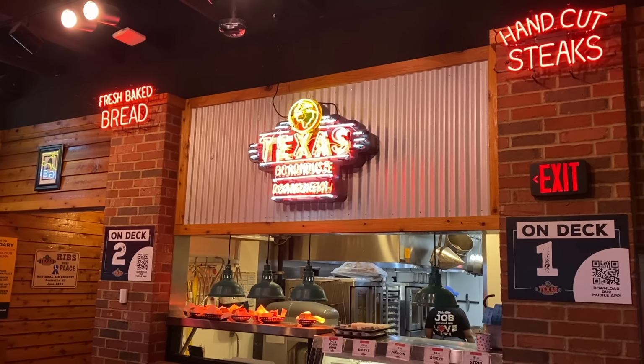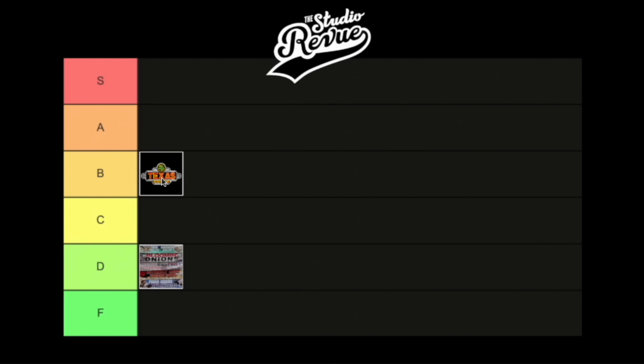Here's a little Texas Roadhouse hack for you. They will give you the same amount of bread whether you come with 4 people or by yourself. Wow. I think I'm gonna go B tier for the Cactus Blossom. It was solid, but I just don't feel like it hit it out of the park.